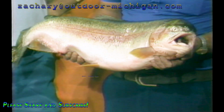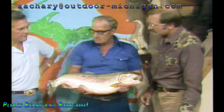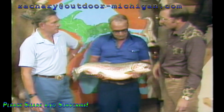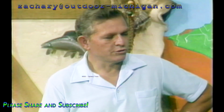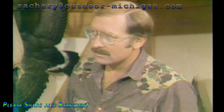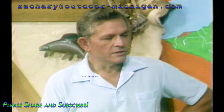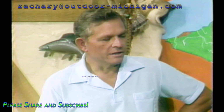It looks like a heavy-bodied rainbow, Ned. It is a very heavy-bodied rainbow. It's real typical of these large hatchery fish when they're in a lake where they've got plenty of food. So this fish probably came from a hatchery? Oh, I'm sure it was a stocked fish. Do hatchery fish grow bigger than the wild trout? Usually not, because the wild trout go out into your larger lakes where there's more of a food supply, and they seem to grow a lot bigger. Fish are usually that way.